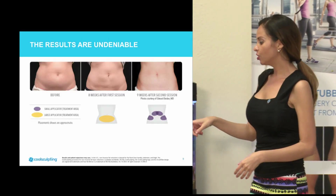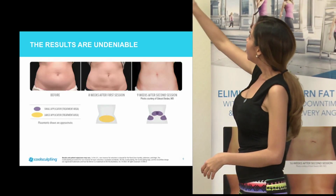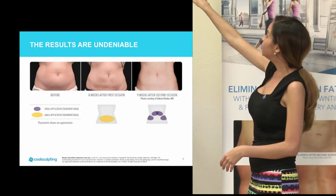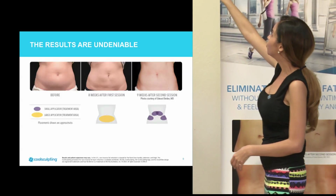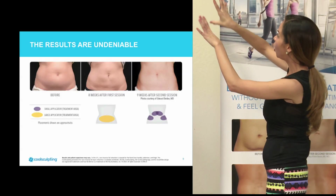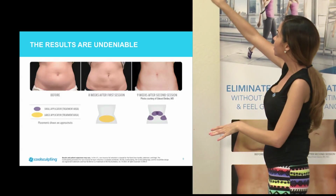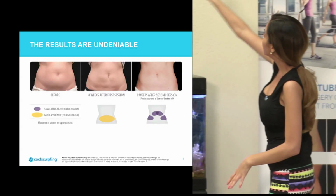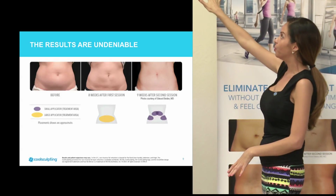So in the case of this particular female, we went in initially, and the first session, she had a large applicator placed on her. We debulked her area, and then afterward, we went in and sculpted with the smaller applicators. Because she had a little bit more volume to get rid of, we did that first, and then after the second session, she was sculpted to look this way. So starting from there, ending there, I think that's a great treatment, that's a great result.